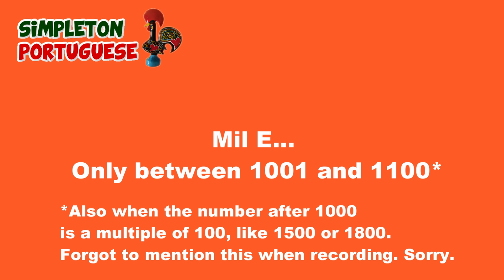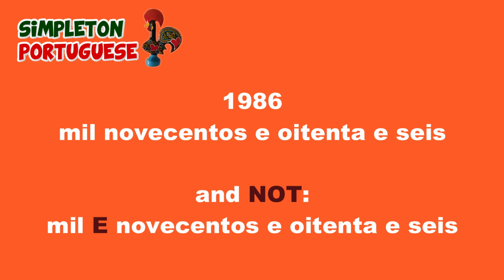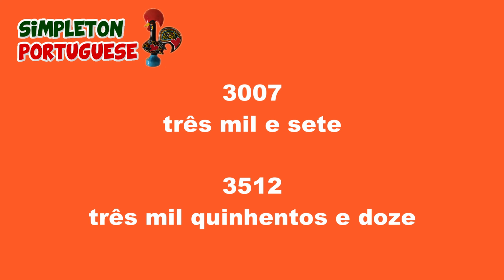Here's that exception I mentioned before. You only add E after 1000 between 1001 and 1100. 1986 and not 1986. The same applies to multiples of 1000. 3007, 3512. And it continues like this.